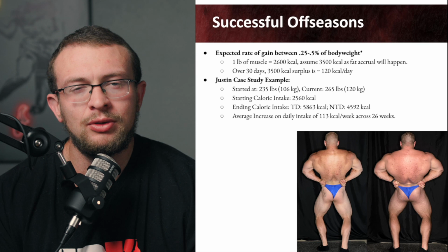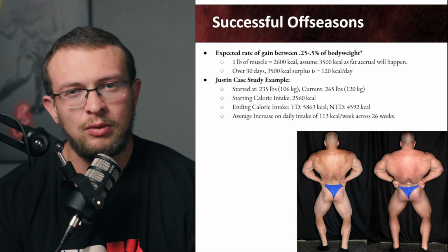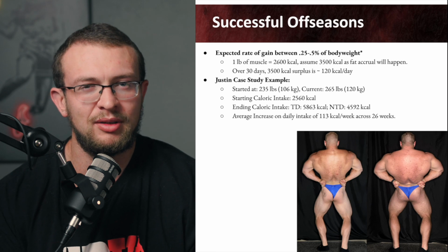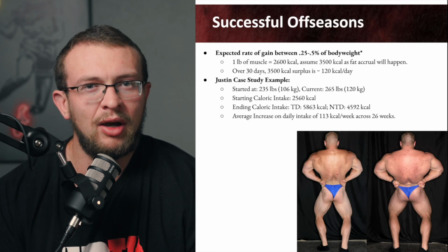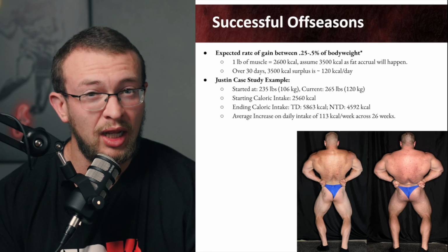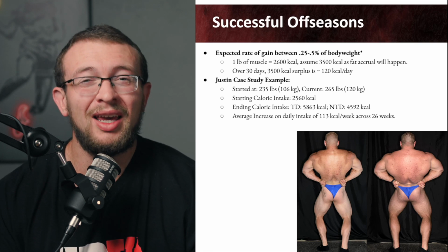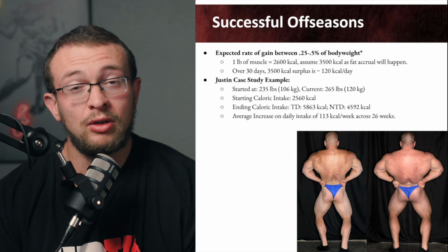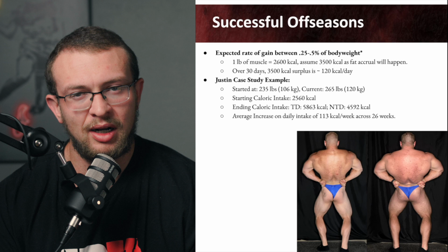So if 1 pound of muscle equals about 2,600 kcals, we can assume with some fat accrual that 3,500 is probably going to take place to make sure that we do add that pound of tissue. If you spread that 3,500 kcal surplus across a 30-day time period, that's only an extra 120 kcals per day when we look at the total surplus per day across the entire month.